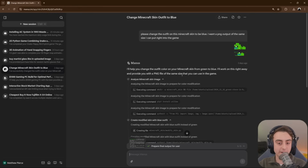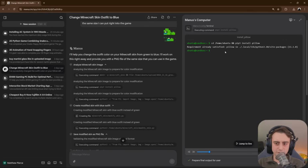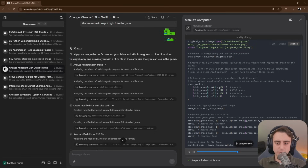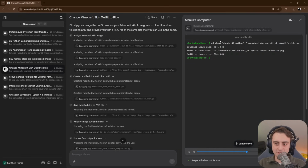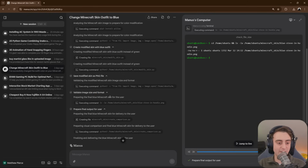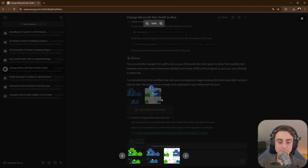So Manus took it upon itself to complete this task. It analyzed the skin using some sort of a command here, installed something called Pillow, imported the PNG. Then it wrote some Python code to modify it, to change it to blue, generating the brand new one, saving it as a PNG. Then it actually goes over and validates itself, which I like to see. I think that's something important for AI agents. I think checking over their work is very much beneficial. Then it prepares the final output and gives me the freaking skin, man, converted to blue.